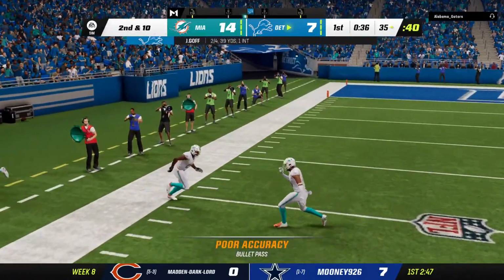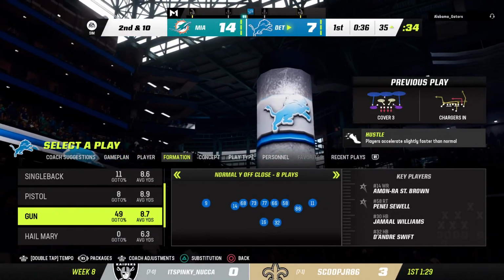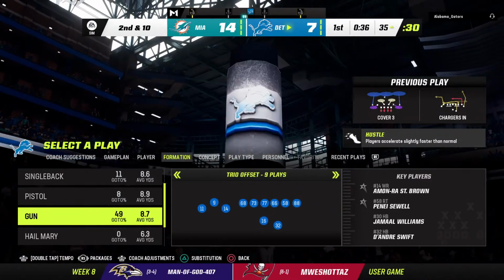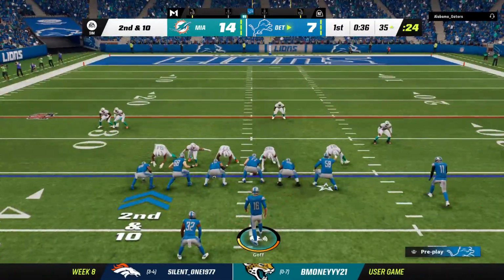And now a throw on 1st down there, but it's incomplete. Had the right idea there, trying to throw it to the sideline, but he led him just a little bit too much, trying to get it out to his receiver. Ends up falling to the ground, incomplete. An incomplete pass on 1st down. That leads to a 2nd and 10.